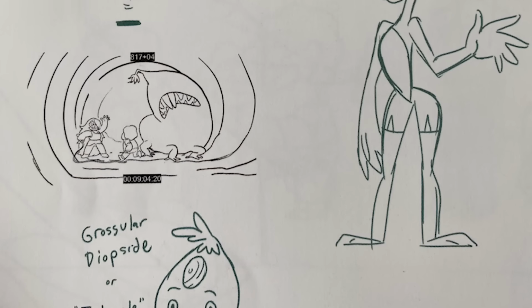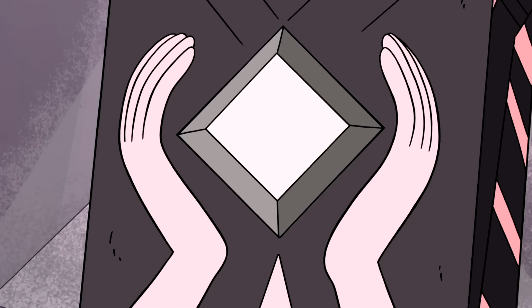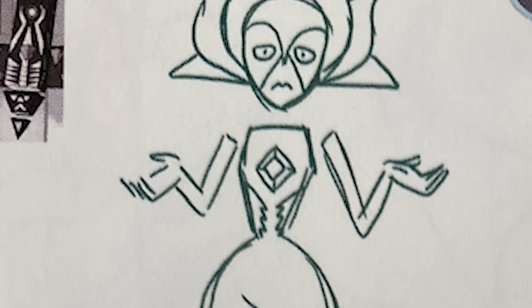Alright, starting with Ian's designs, we have the Corrupted Gem that I personally was the most excited to see in the series. The Temple Gem from Serious Steven, who's listed here as Albite, with a look that I honestly adore, even though it's not too far off from her corrupted form.